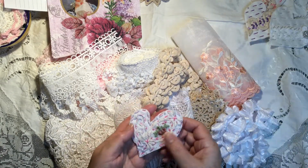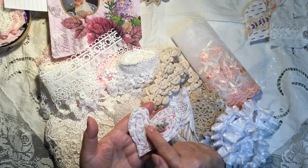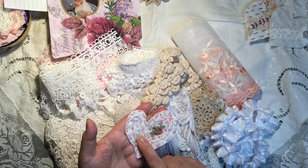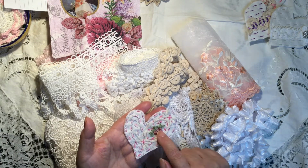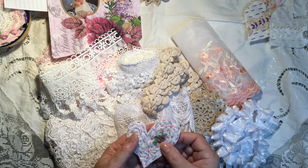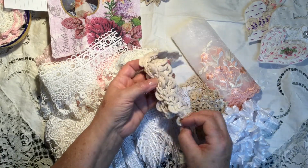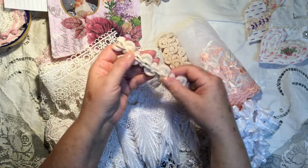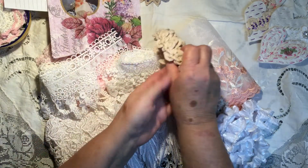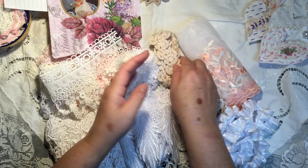And then this one I did with pink thread. This is a part of a trim that she had in the store that is no longer available, and I used a piece of that, stitched it on, and added some beads to that one as well. It's nice to be able to cut these trims up and use them in many more ways than just trimming a whole page with it. Especially when it's a heavier trim like this, it's nice to use it in smaller bits.